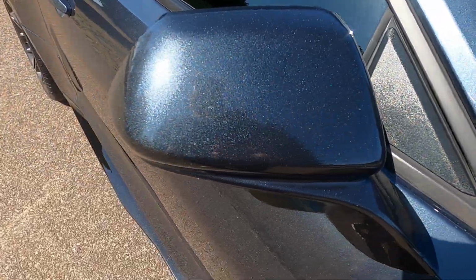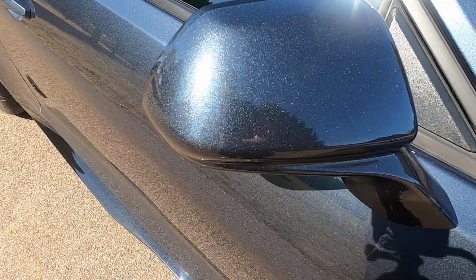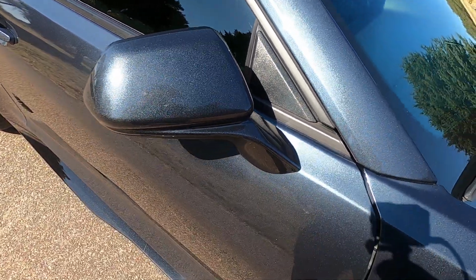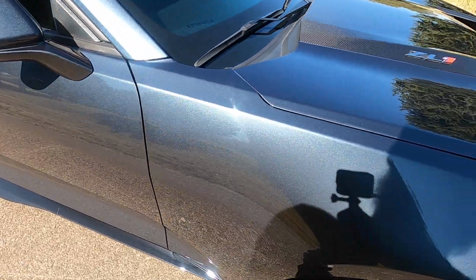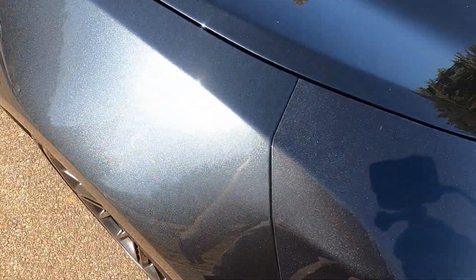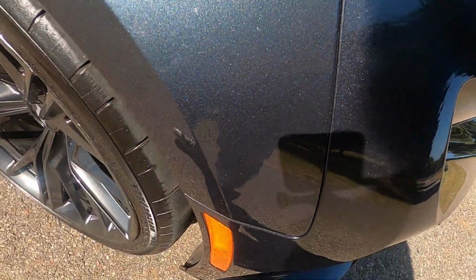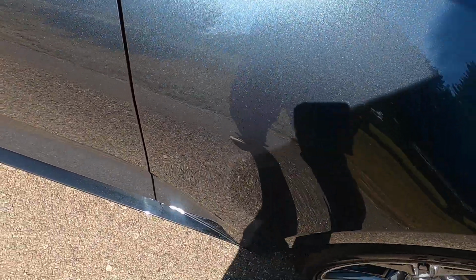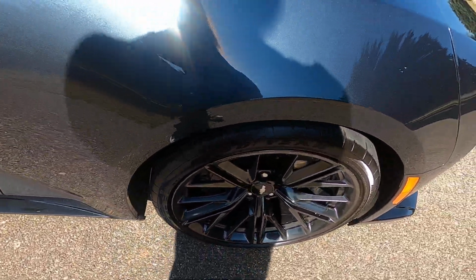Passenger side mirror. A few very, very small rock chips just right here in this area. Other than that, it looks great. Front passenger side fender. Do have a small defect there. Looks like three very small rock chips. Otherwise, the fender is in great condition.